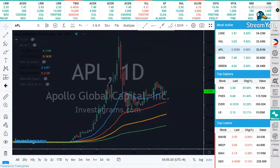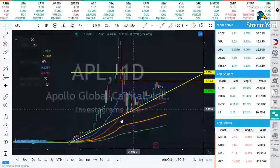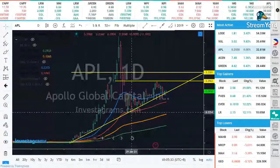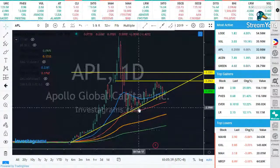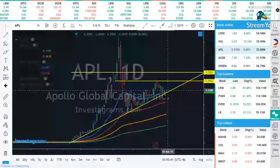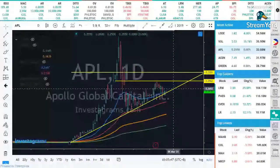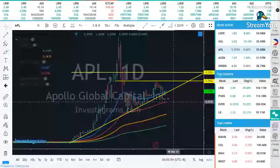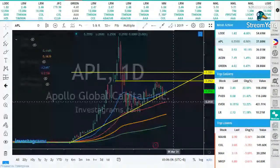Now APL, if you see the incline support, still nag-hold pa naman yung incline support ni APL, this line. So if you have a position in the bottom, just watch this incline support na hindi mag-break ni EPL. But if you see the current movement of EPL as of 10.05, still is in the resistance area, minor resistance area. So it's clear here that there is still a downward movement of EPL, but we need to watch this incline support na hindi ma-break ni APL.